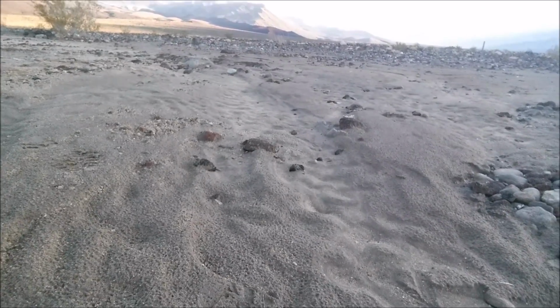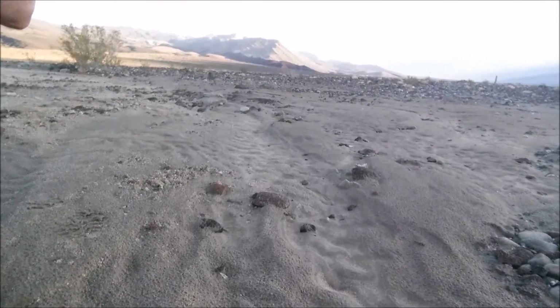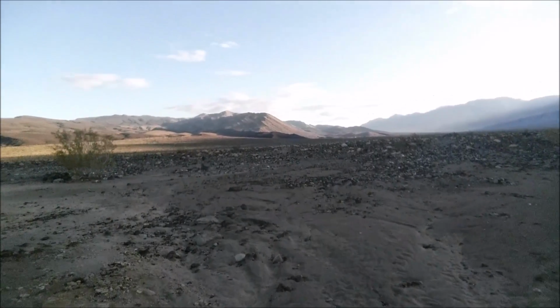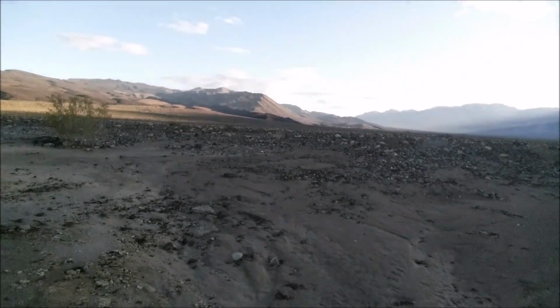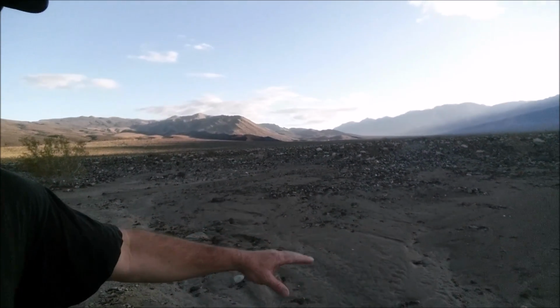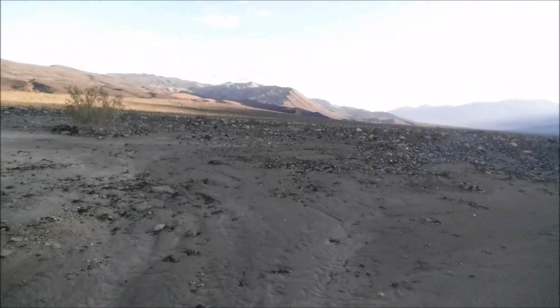When it rains out here in the desert, it really pours, and it just creates these huge alluvial fan washes that move tons of material of dirt around, and the roads are an absolute mess after this rainstorm. And you'll get in here and get this silt buildup, slicker than snot on a glass doorknob. Look out.